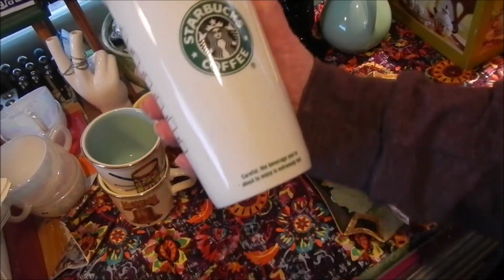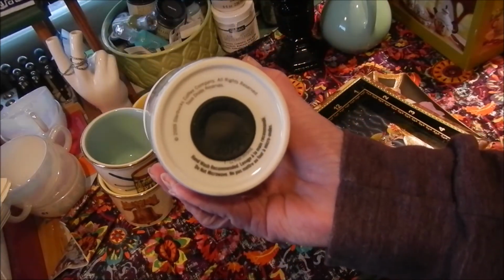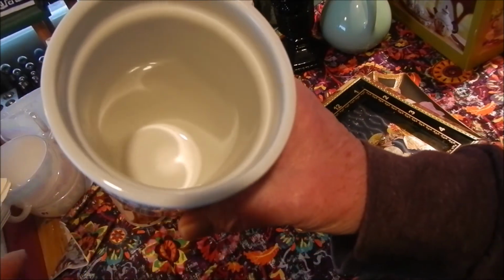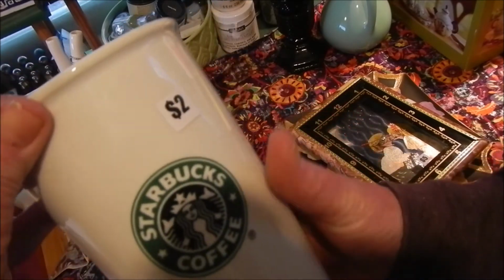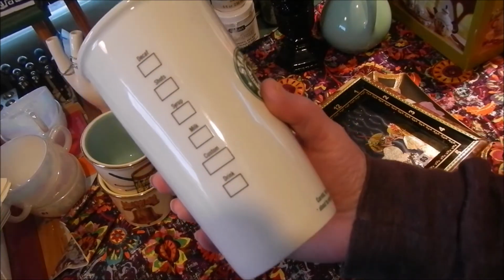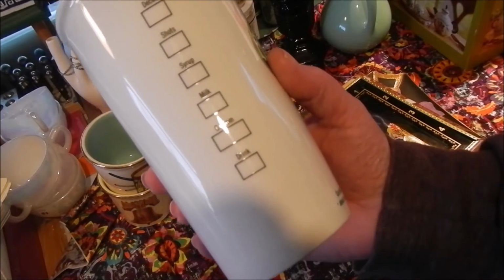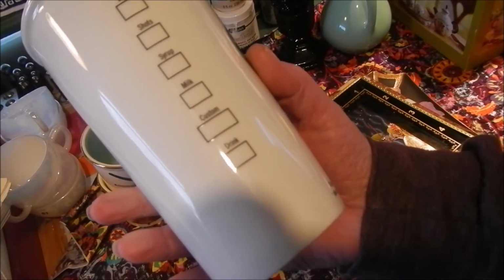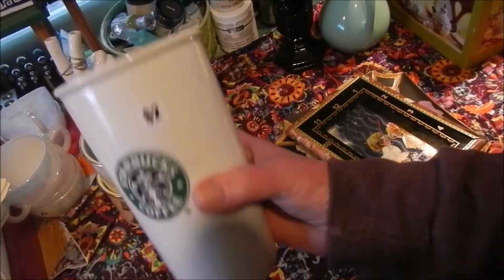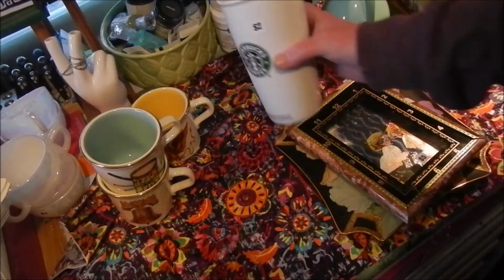Starbucks for a dollar. This is a Venti ceramic cup from Starbucks, dated 2009, and it's got a nice little rubber stopper. I don't know if it used to have a lid. However, strangely, Starbucks sells like hotcakes for me. I've had different Starbucks mugs, collector mugs, old mugs. They sell within a couple of days. I don't know why, but I thought for a dollar, good condition, very clean, give it a shot for all you Starbucks lovers.